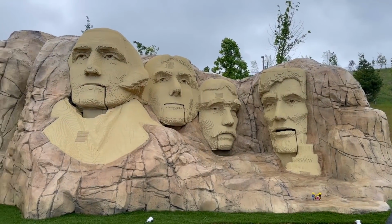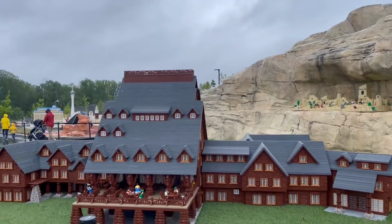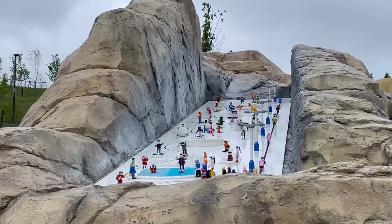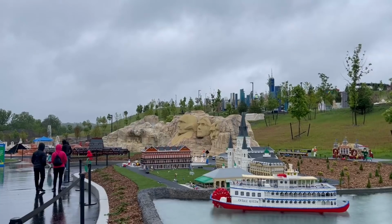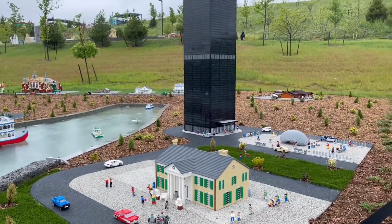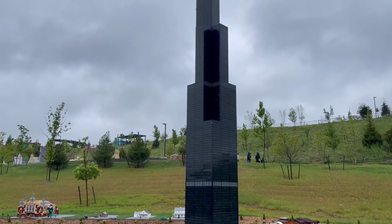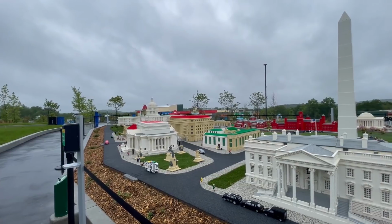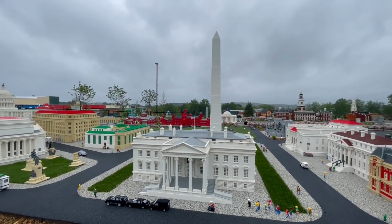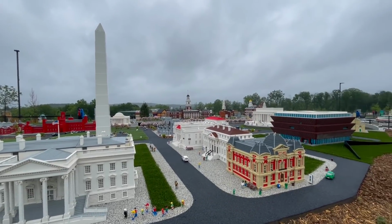A very impressive Mount Rushmore made out of Legos, and then a ski lodge, because over here on the back of Mount Rushmore is a ski model. Next to Mount Rushmore is Chicago. Look at this building. It is 20 feet tall, about, made completely out of Legos. Next to Chicago is a huge, huge model of Washington, D.C. with the Capitol, the White House, the Washington Monument, the Lincoln Memorial, etc.